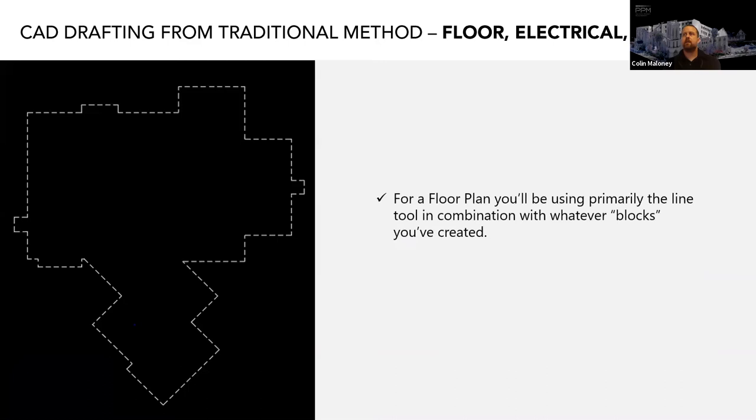For a floor plan, you'll primarily be using the line tool in combination with whatever blocks you've created. And again, we're talking about 2D drafting now. The perimeter line usually comes first, the first thing that you measured in the field as well.